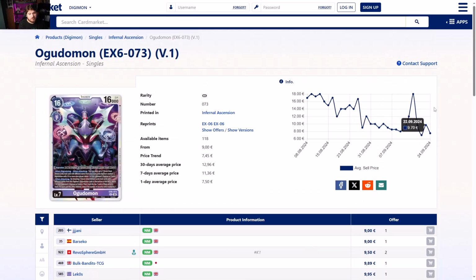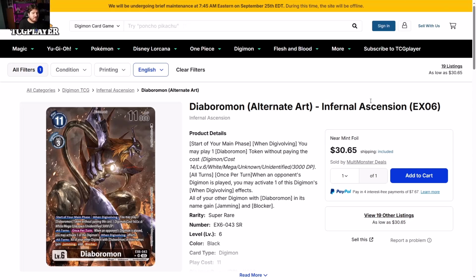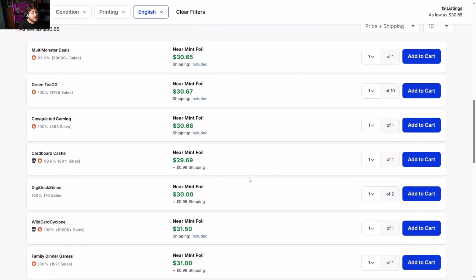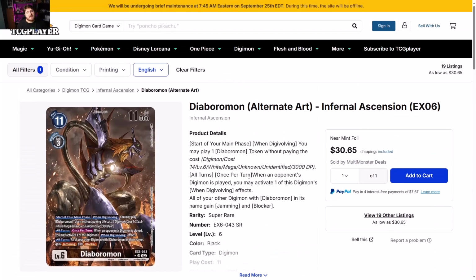9 euros to 10 euro range. No surprise here. Diabormon Alternate Inferno Extension EX-06, be on your radar for this card. Make sure if you guys want to max rarity this deck, you pick them up slowly now. And what I mean by that is every other paycheck, maybe invest into this if you can drop $30. I know some people can and can't.